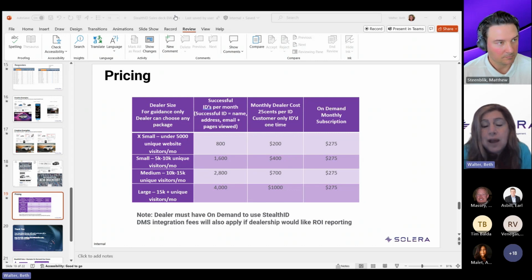So we won't start IDing people again until next month. Basically, it's a monthly number. Once you hit it, you're done for that month, and it starts over the next month. However, I do want to mention, if you buy the larger package, let's say the $1,000 package, and you get 4,000 IDs and you only ID 2,000, there's no credit. We have no way of going backwards.